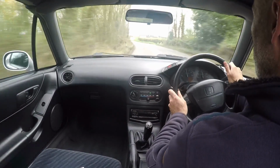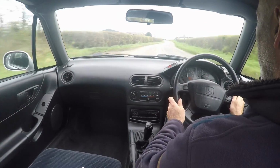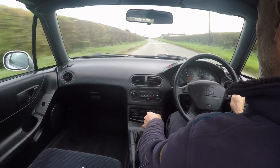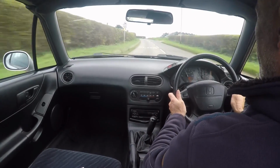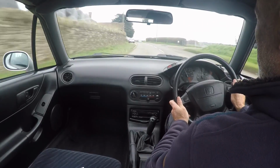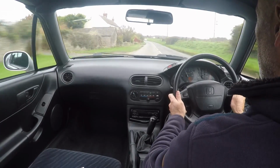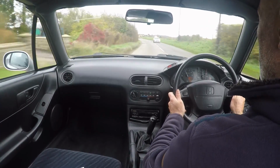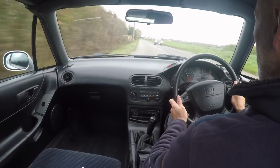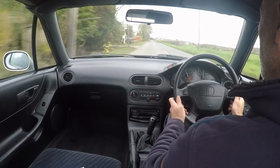You take a step back in time in these cars, but what's wonderful about it is it still feels incredibly modern. So for a modern classic, it's not something that needs to be tucked away and used occasionally because it's fragile. These are pretty much bomb-proof little cars, and it's just got bags of character to it as well.